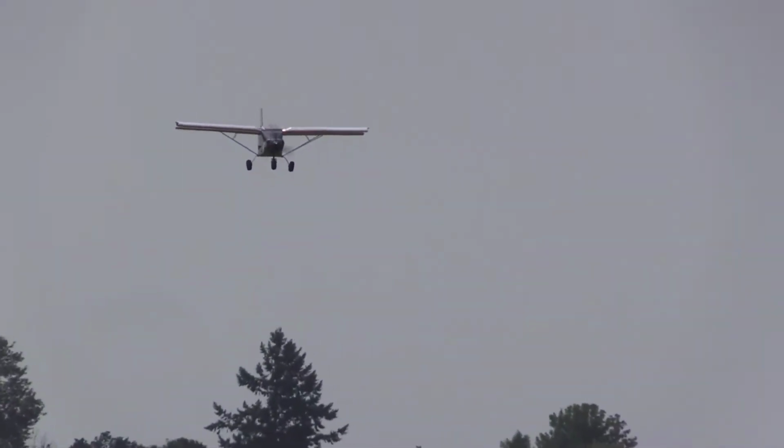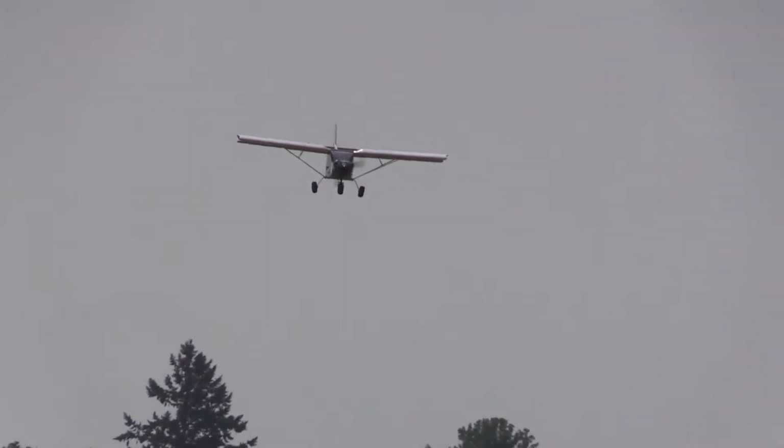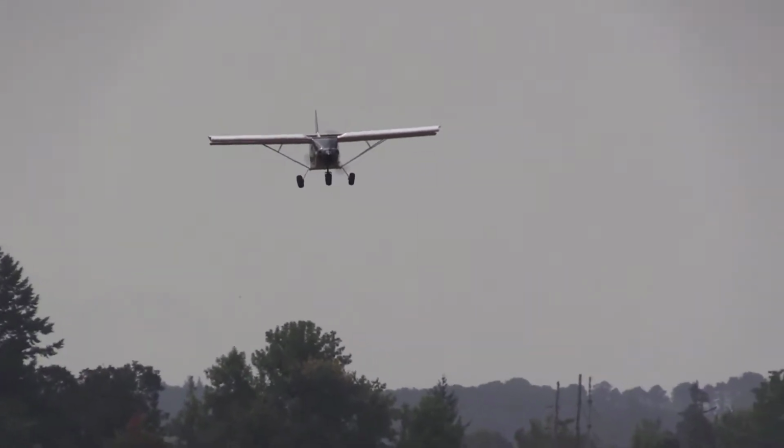When the airplane's in cruise, it burns about 4 gallons an hour. The maximum speed for the airplane is 107 miles per hour. Its cruise speed is 75. Mighty 701 is on downwind, and we'll be landing.